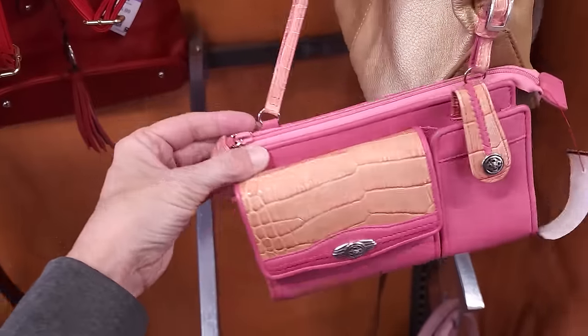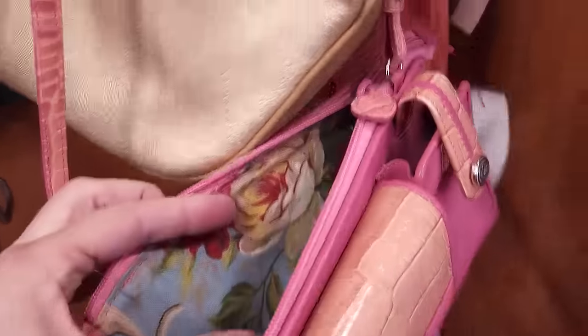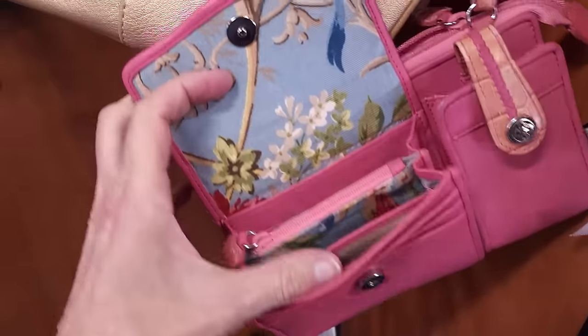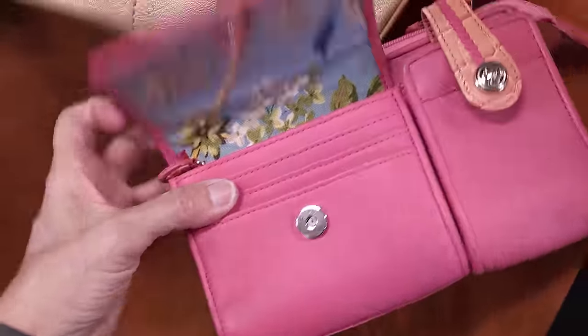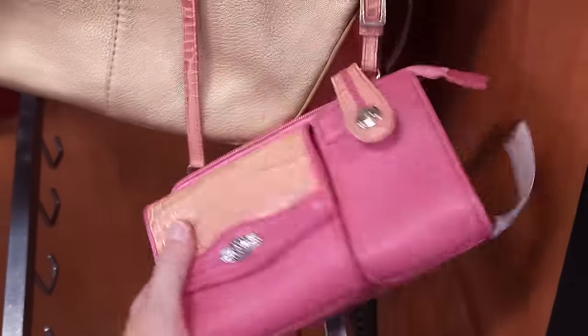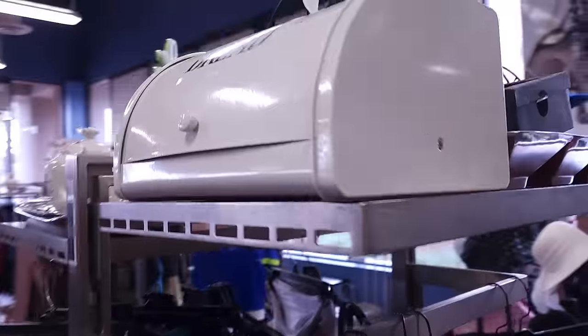purse. Let's see who makes you. And I don't see a name anywhere on it. Another purse with no name. Well, that's a very functional little purse though for $12.50. No, I think I'm gonna have to pass it. Got another bread box.